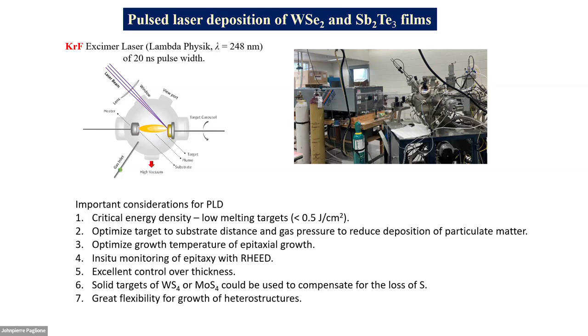UMD has been a pioneer in the area of pulse laser ablation for many, many years. So many of you must have seen this system in the lab, physics department. Basically you have a laser beam coming from an excimer laser. You put your target here and the laser beam hits the target. The energy density locally is very high and the target simply melts and ablates. Okay? And you get a plume and that plume is deposited on the substrate. That's a simple pulse laser deposition, all right?